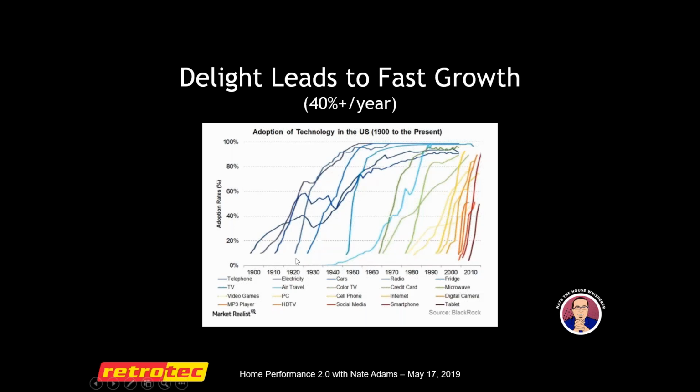So you can see these first ones took a while to catch on. They took decades to come in. But check out what's happened recently. Like this tall one right here that happened crazy fast, that's smartphones. The smartphone was only introduced on the market about 10 years ago. That's not that long, and they have hit full penetration.